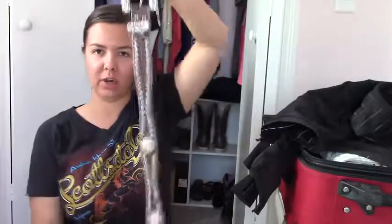Okay, I'm not exactly sure which belt I should take with me. Should I take the black one, or should I take my really sparkly one? I think I'm gonna take the really sparkly one because I'm looking at this one closer and it's kind of beat to heck. I used to wear this to work, and so it got pretty roughed up. So I'm gonna take this brown blingy belt with me.